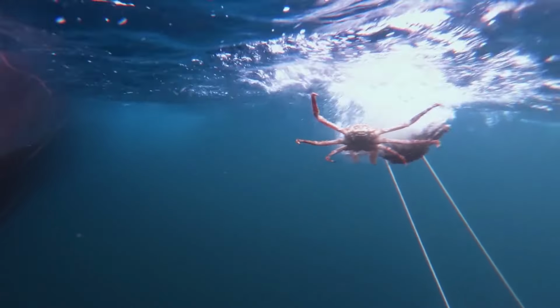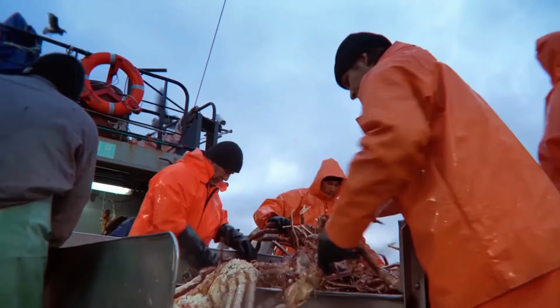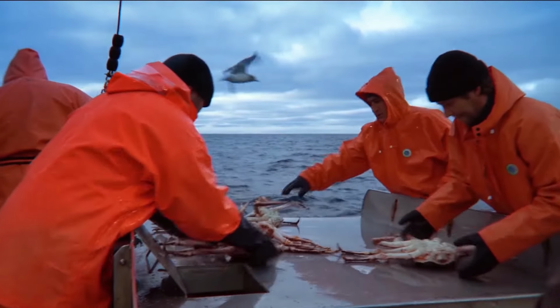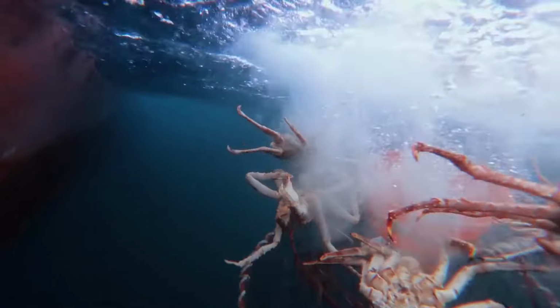The ship's crew is obliged to release it back to its natural habitat via special lanes on the sorting table in the coming winter to allow the crabs to return to the sea unharmed.